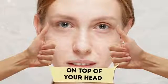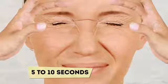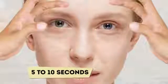First, always wash your hands before touching your face. Then, take your thumbs and place them on the outside corner of each eye. Put the rest of your fingers on top of your head. Now, close your eyes and squeeze them tightly. As you're doing this, pull the skin away from the eye with your thumbs in a slight upward motion. Hold this for 5 to 10 seconds and relax. Do this exercise 10 to 20 times, or as much as you're comfortable with. If you repeat it a few times a week, you'll start to notice a difference sooner than you think.